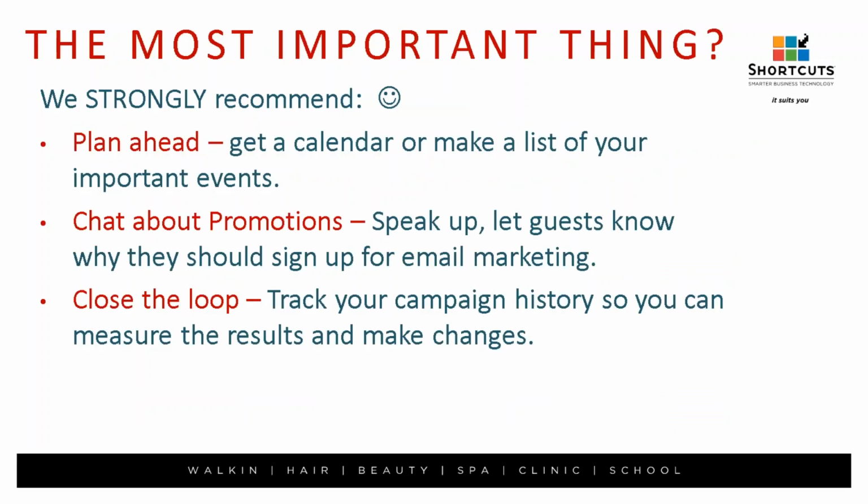Okay, so the most important thing about your marketing that we recommend, and again, even for the ones that you can't automate, meaning the ones that don't go out automatically, the ones that you do have to set up yourself and set a date, those ones you can set up ahead of time as well, and then they will go out automatically based upon the date that you set.